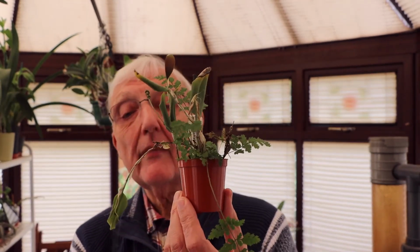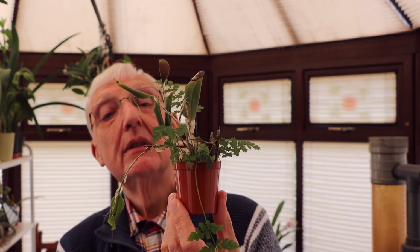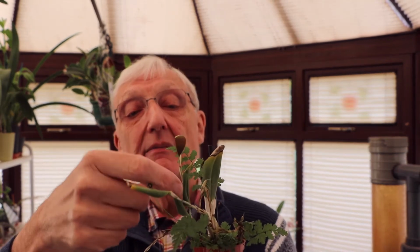This one is Brachypus, and this is not very happy at all. We had some new growth last time. This cakey looks as if it's ready to come off naturally. It did put a new growth up, another cakey type new growth extended off this one, but the leaf never opened, and it's quite flabby compared to the others.